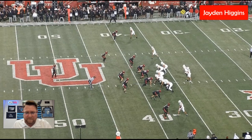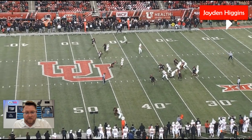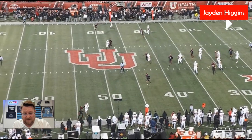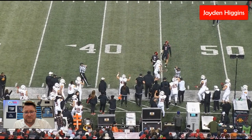We see it here too. He's at the bottom of the screen, and he's just going to run a fade to the sideline. In this game, man, they pressed right at the line of scrimmage. Watch him stack him there. And it's contested, but look, guess who's going to find a way to win with an acrobatic catch on the sideline and get a foot in? Look at that. That's a great catch.